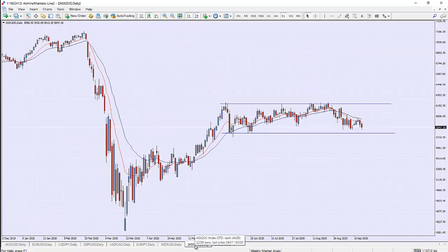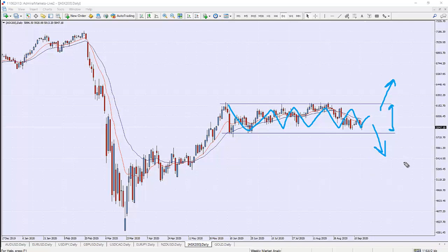ASX 200. Wow, the ASX 200, the last time I did a weekly analysis was a little while ago, and I had marked out this region, and surprisingly we're still in this parameter. Until I leave in either direction, I'm not interested in trading the ASX 200. This range to me is not large enough. I don't feel comfortable about it, so I'm just going to leave it alone. Okay, so pretty simple this one. Let's leave it and move along.